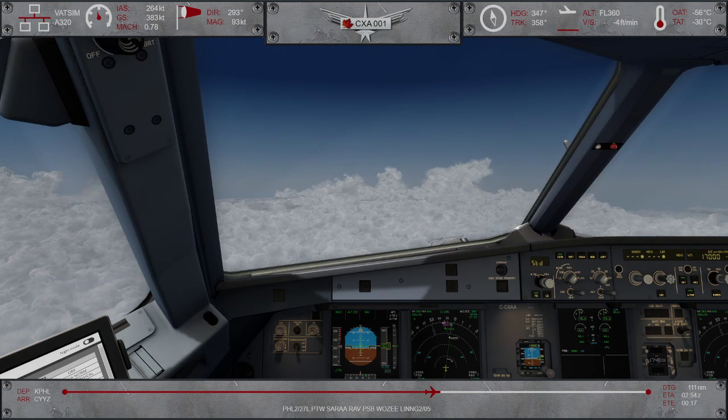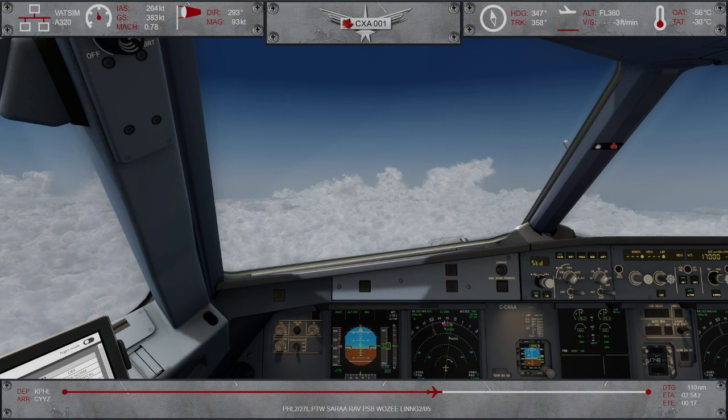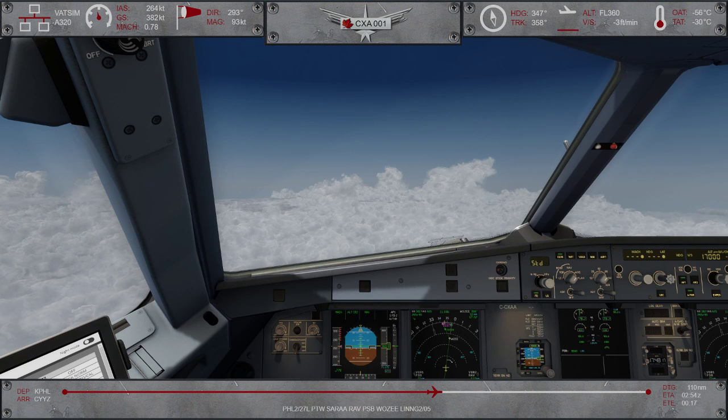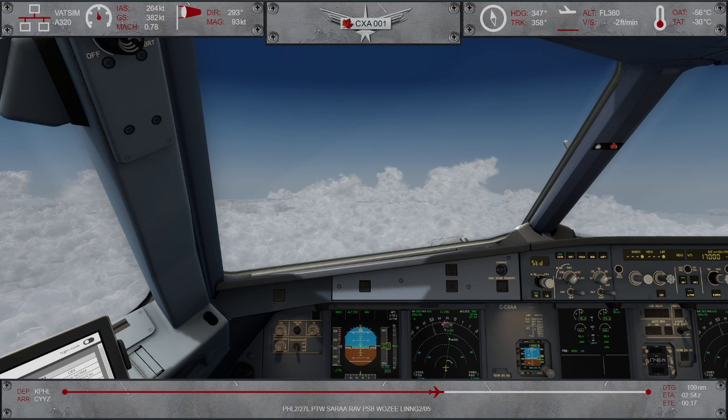United 693, contact Chicago 121.27. 121.27, United 693, have a good evening. Cleveland Center, November 7576 Papa requesting VOR clearance west to Wheeling. November 7576 Papa, where are you?